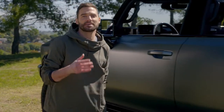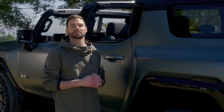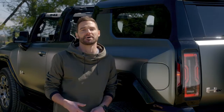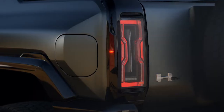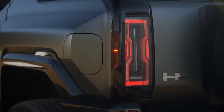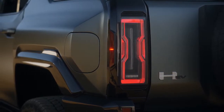The design of the SUV is different from the C-pillar rearward compared to the pickup, and we focused on even the smallest of elements, from the technical design of the wheel liners to the rear, where the SUV's personality and versatility really shine. Its tail lamps may look similar to the pickup's, featuring an edge-lit inverted H signature and etched Hummer EV logo, but they are entirely unique to the SUV.